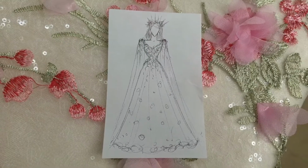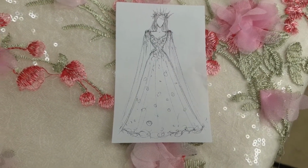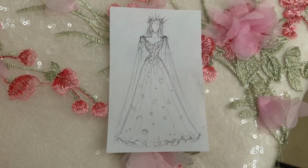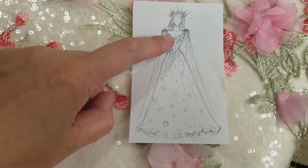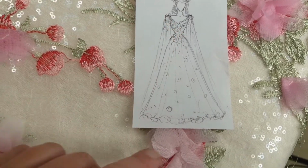Anyway, so let me show you my design. So this is my design for the dress, which I literally drew really roughly on a piece of paper when I first saw the floral tulle fabric online. So it's going to be heavily embellished at the top. It's going to be a full skirt.